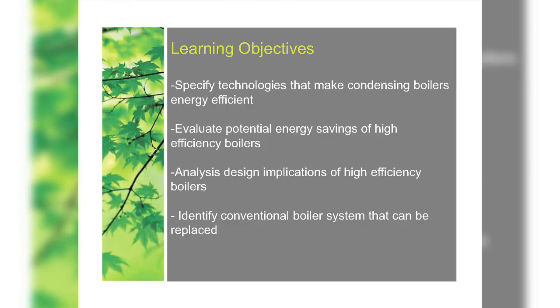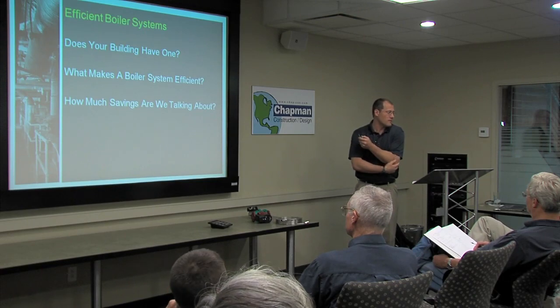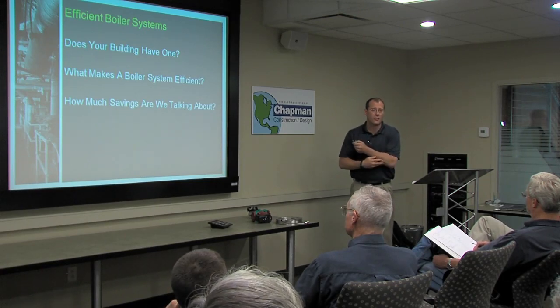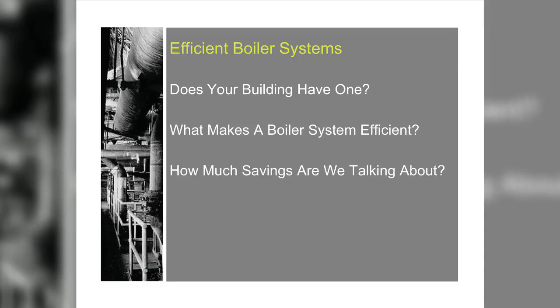So I've told you what we're going to try to go over today, and we'll get right into it. How many people are in boiler rooms on a daily basis, or, as architects, are thinking about the mechanical system in terms of the infrastructure in the building? We're going to get into what kind of equipment choices should be thought about if this equipment is going to be replaced.